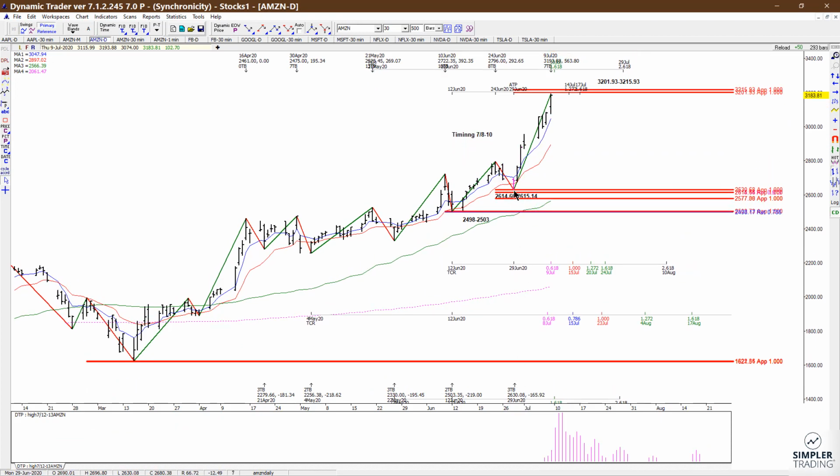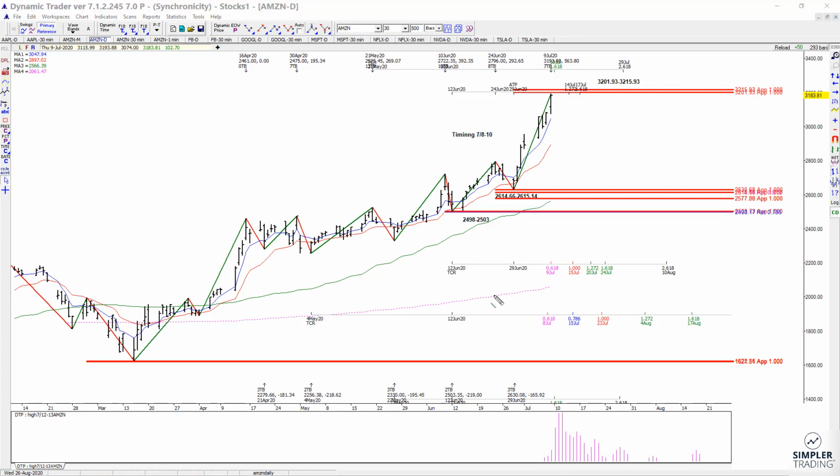We pulled back into symmetry support, and at that time price was clearly above the 200 simple, above the 50 simple, and the 5 and 13 have been in a buy mode since back here. So that's one of the reasons why I've been focusing only on the buy side in the case of Amazon.